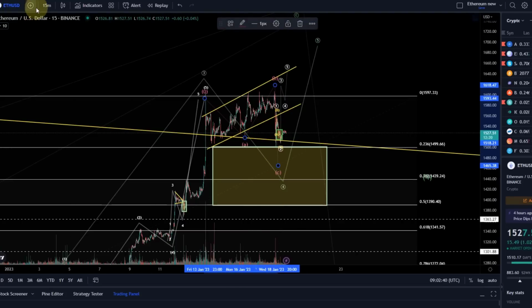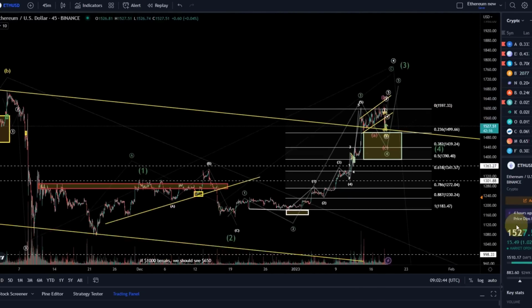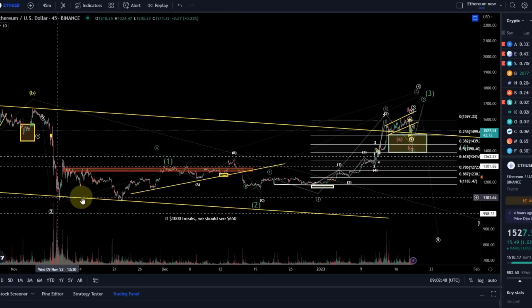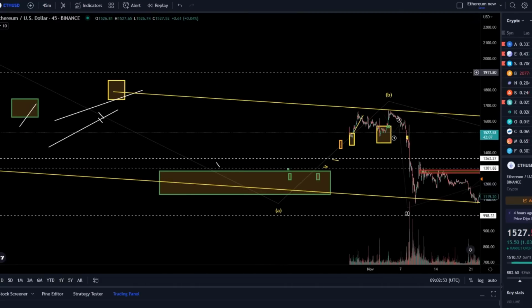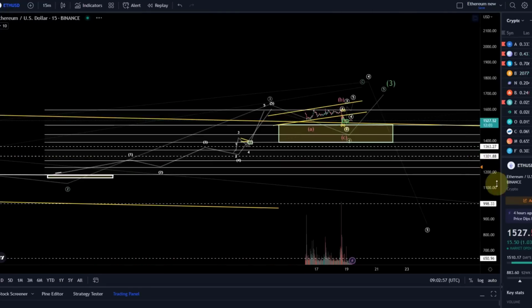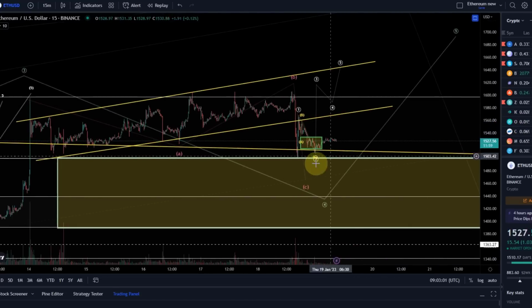But as you can see, we are consolidating again above this yellow trend line. That's the descending channel that we have on the chart here, within which Ethereum has been moving for the last few months, really, since November, maybe even earlier. And that's the trend line above which we are currently consolidating. If I make that a little bit larger, you can actually see that. There you go. You can see that here we're consolidating still above that.